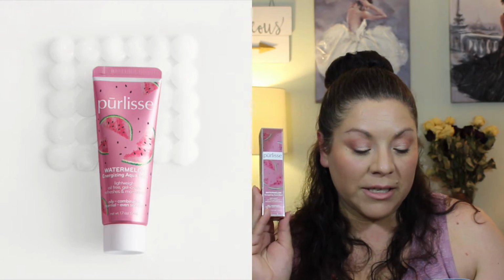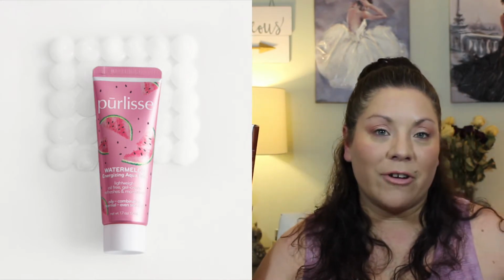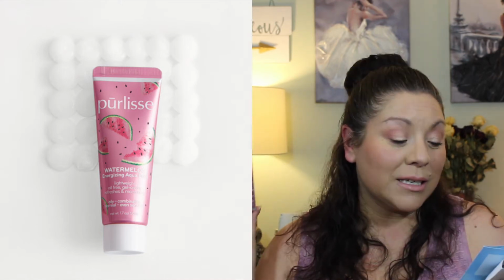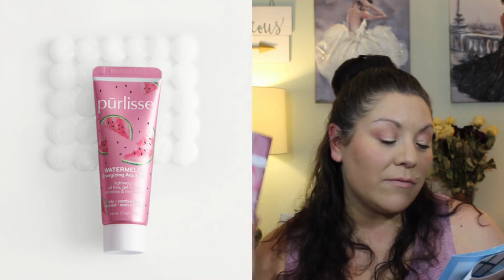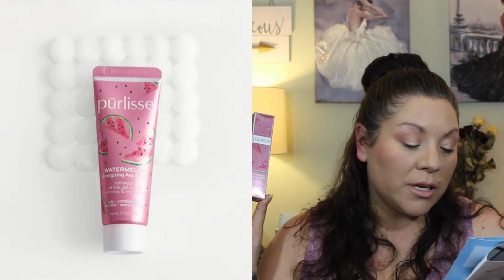The first item I am picking out of the box is from Pur Lisse, and it is the Watermelon Energizing Aqua Bomb for $45. It says that watermelon is a perfect ingredient for your skin. I love to eat watermelon. It's really good. It has a lot of good health benefits. This particular product has vitamin C, vitamin A, vitamin E. It says it helps to hydrate, brighten your complexion, and rejuvenate your skin cells. Plus, aloe vera and cucumber work to calm inflammation and reduce redness in your skin. That's really good. I'm actually really excited to try this out.